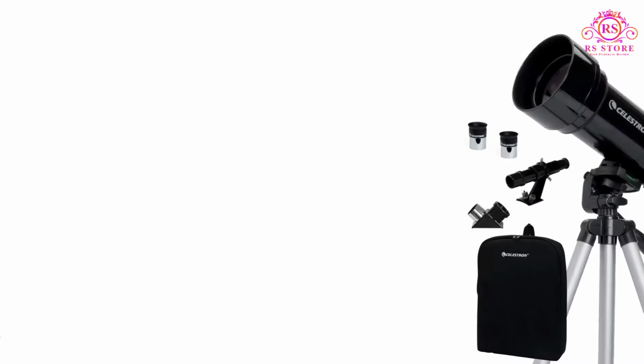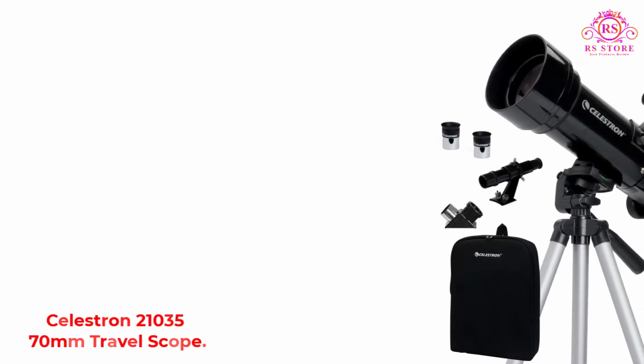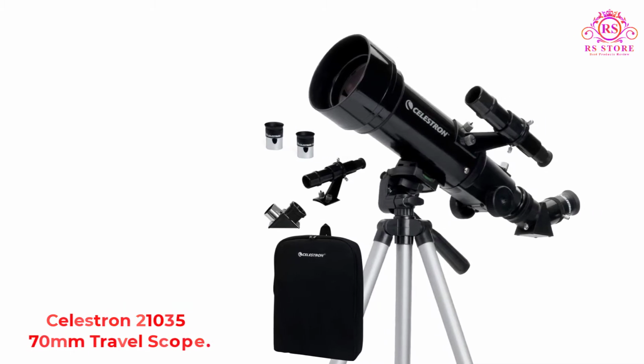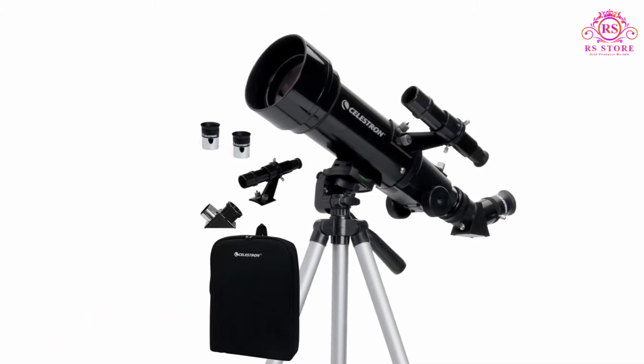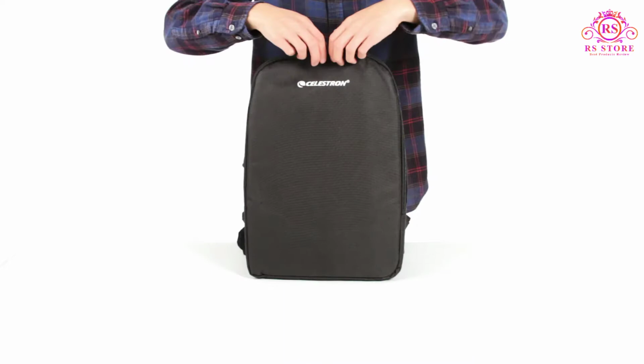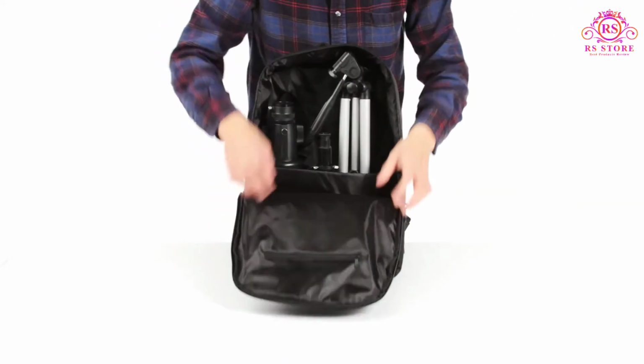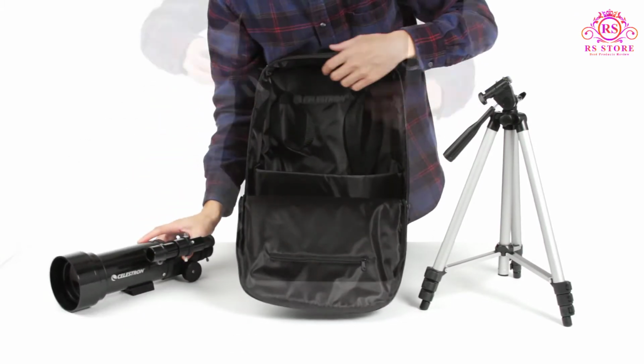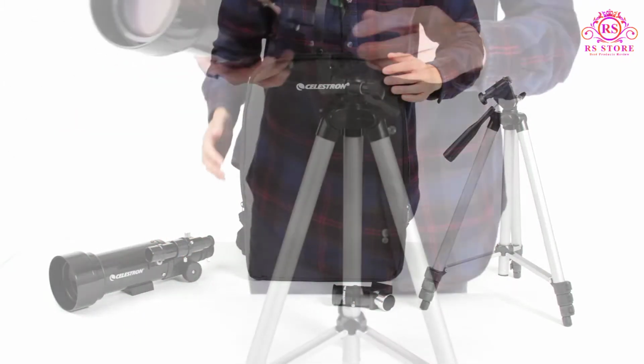Number 1. Celestron 21035 70mm Travel Scope. Here is our top pick for the best telescope under 100. If you're looking for an impressive telescope but can't or don't want to spend too much, this is definitely the best budget telescope for home use. It's the Celestron 21035 70mm Travel Scope.